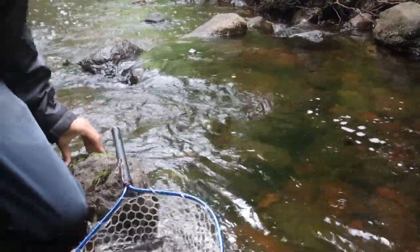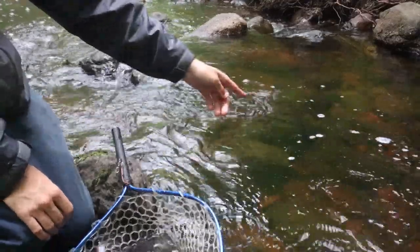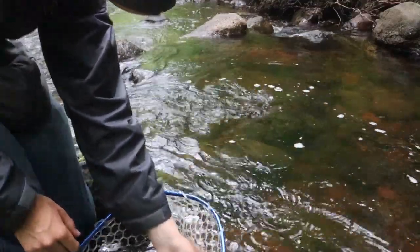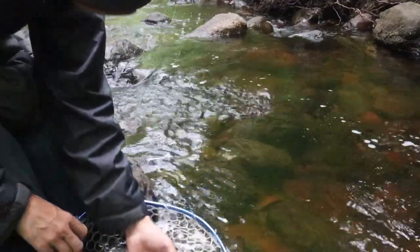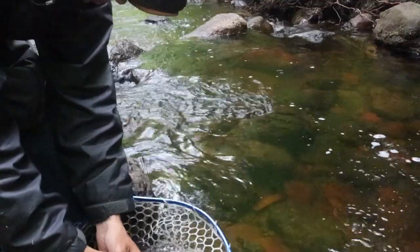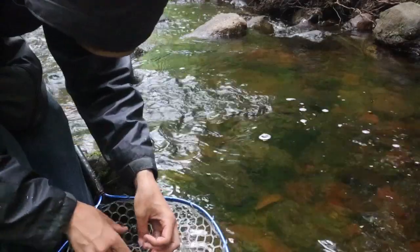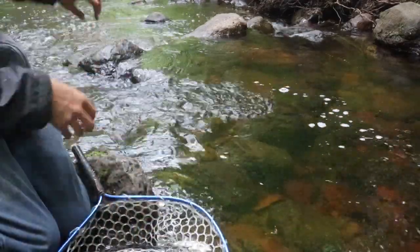Okay guys, I was just drifting my caddis right through this run back here, and this one just barely came up and sipped it. Had quite a lot of fight in it. It was a pretty good fight for a small brook trout. It's a gorgeous fish. Let me get him. See where's my fly. It's already unhooked here.